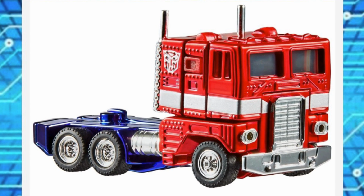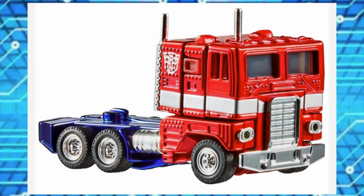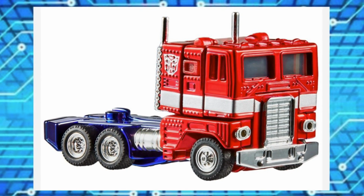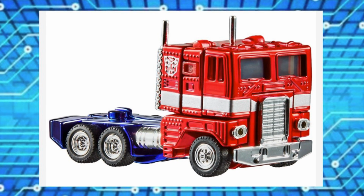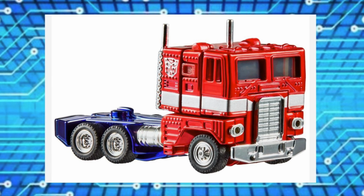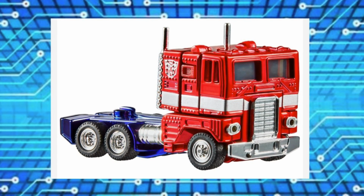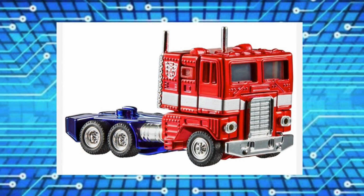So guys, let me know what you think of this Hot Wheels Transformers exclusive Optimus Prime. Are you interested in picking it up? Is this something you want added to your collection? I definitely do, but like I said, not at that price point. I can't justify $80 for something like this, but I do want this to be the start of something new for the brand: a line of 1/64 scale Hot Wheels that transform into legitimate Transformers characters.